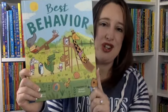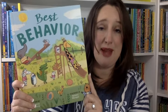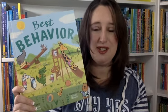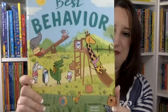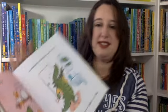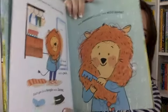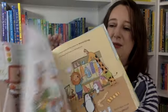Also, we want to teach our children to be responsible citizens, and one of the things that they need to learn are manners. So we did have Mind Your Manners, which we still carry, and now we have Best Behavior. Best Behavior is a picture book that shows kids how to be on their best behavior. It also has practical things like brushing your teeth, combing your mane. So your routines might take on a little bit of an animal feel here. But it teaches your children how to be kind, considerate, and caring, and couldn't we use more of that in our world today?